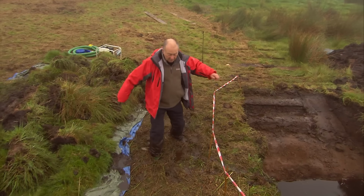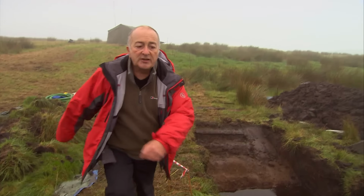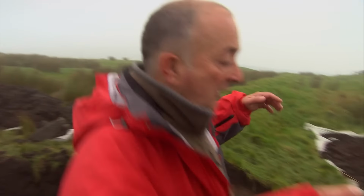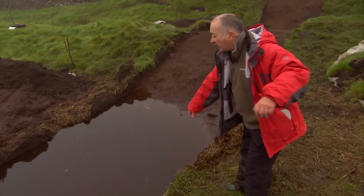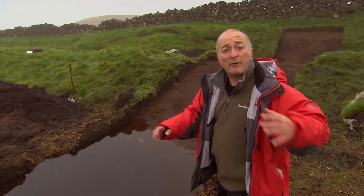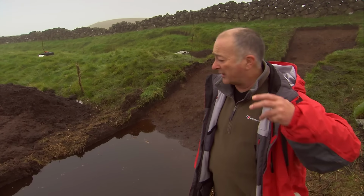Beginning of day 2 here at Knockdhu in Northern Ireland. As you can see, it's been raining all night and the trenches have filled up with water. The 4x4s can't get up here anymore. Look at the state of that trench there. The tractor got stuck in the mud. We've all had to walk up half a mile of this carrying our equipment before we can even start.